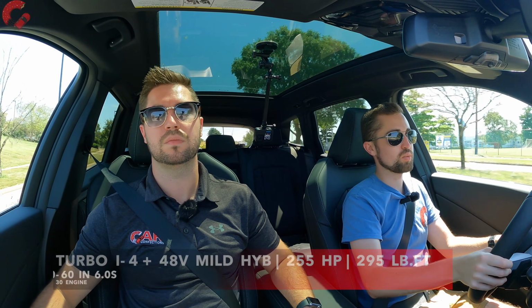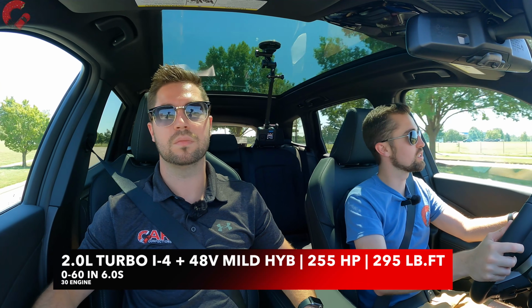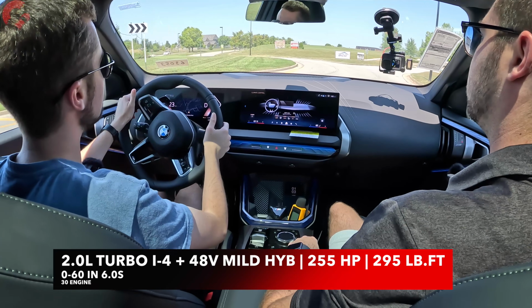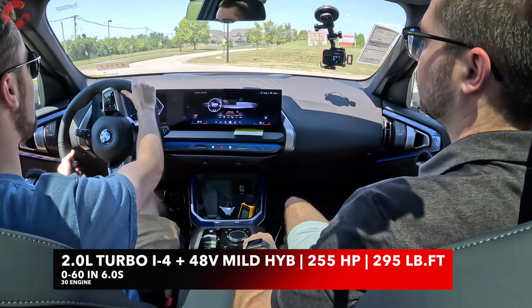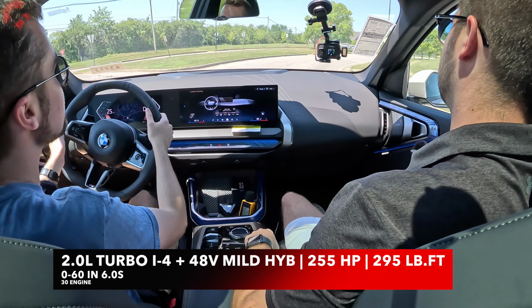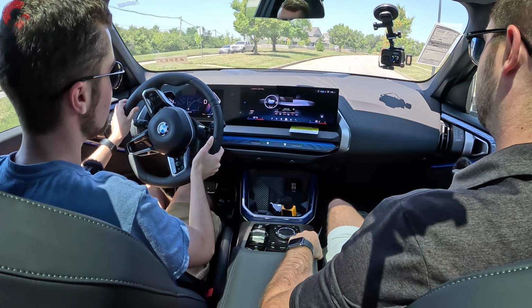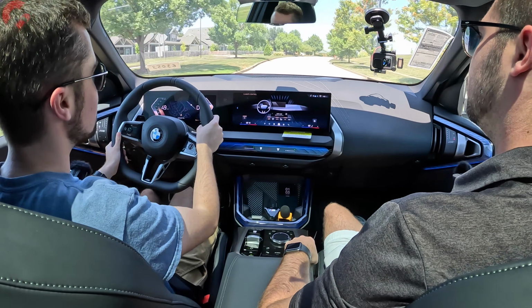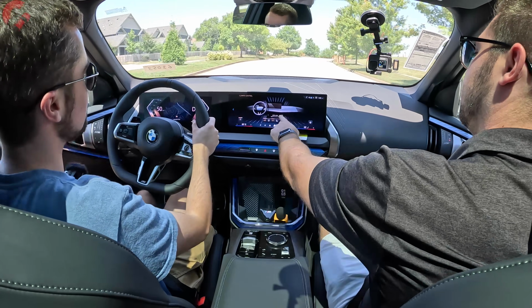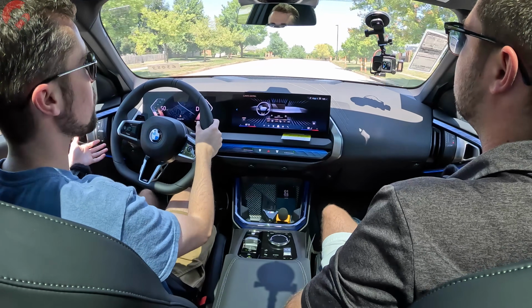So this is a 2-liter turbocharged 4-cylinder engine. We also have a mild hybrid system. And compared to the previous gen, it makes more power. We're at 255 horsepower, 295 pound-feet of torque. I think it really feels like maybe even more power than you would expect from those power figures. I think you really feel the torque. It pushes you back in your seat.